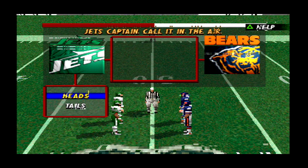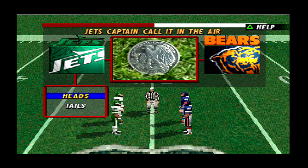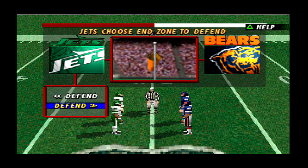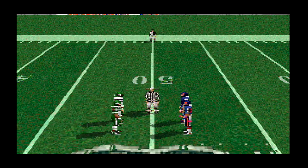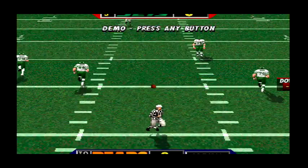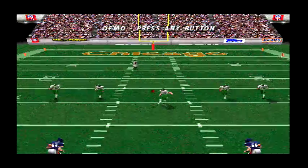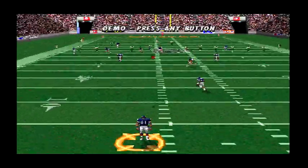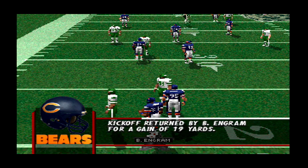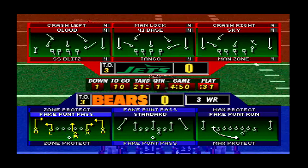The Jets, call it in the air. Tails it is. Chicago has won the toss and elects to receive. Number five, back to kick it off. So it's first and 10 on their own 21.